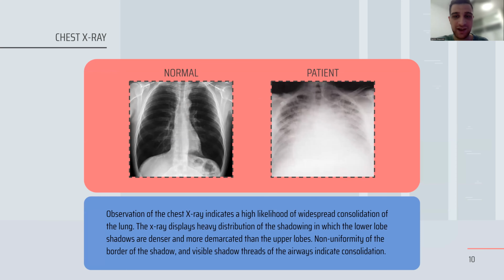Here you can see the chest X-ray of the patient side by side with the chest X-ray of a normal lung. From this observation, we can say that there's a very high likelihood that the patient has widespread consolidation of the lung, which is a condition in which the normal air in the lung is replaced with something else. In this case, most likely fluids. So some signs include the heavy distribution of shadowing, in which the lower lobe shadows are denser than the upper ones. The non-uniformity of the border of the shadow and visible shadow threads of the airways are other signs of consolidation.